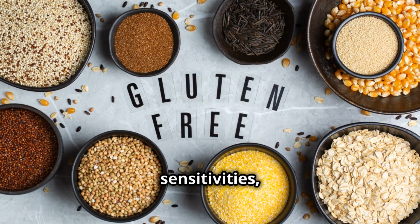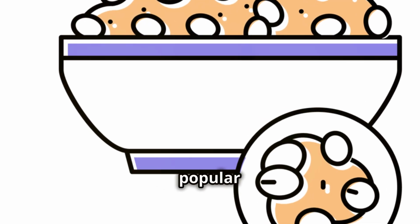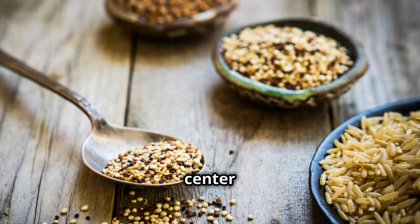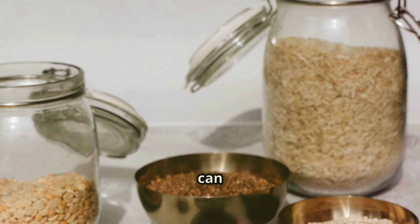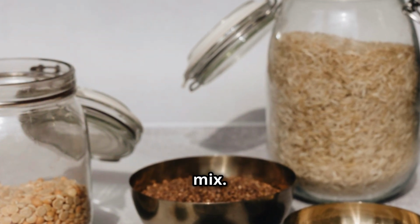For those with gluten sensitivities, fear not, for gluten-free granola has become increasingly popular and readily available. Oats, naturally gluten-free, take center stage, while other gluten-free grains like quinoa, buckwheat, and millet can also join the party, adding their unique flavors and textures to the mix.